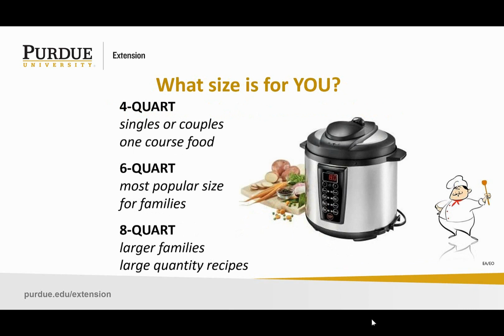Okay, so what size is best for you? If you get a 4 quart, that would be for a single person or a couple, or 1 course of food, because they're relatively small, but it's great for people that cook alone or just for 2. If you want one that's more family size, you would go with a 6 quart. And if you have a large family or you want to make a large amount, you might want to go with the 8 quart. So you can estimate 1 quart per person in your household. And many of the recipes you see for EPPCs will be based on the size of a 6 or 8 quart, because that's mostly what people use, because they're generally cooking for families.